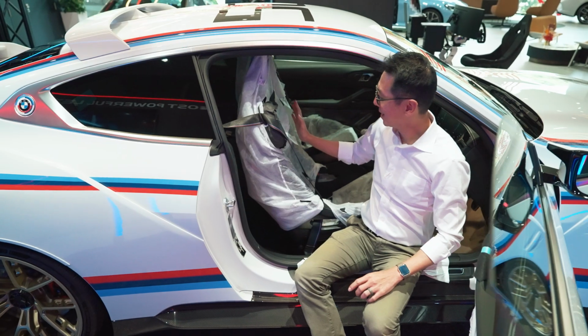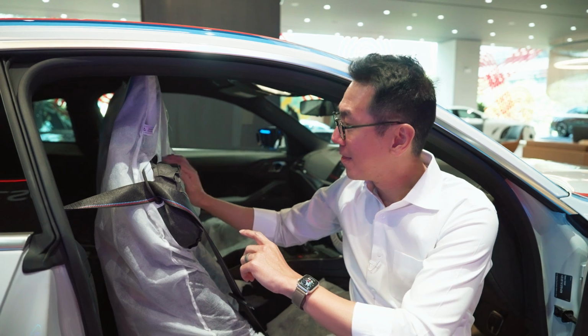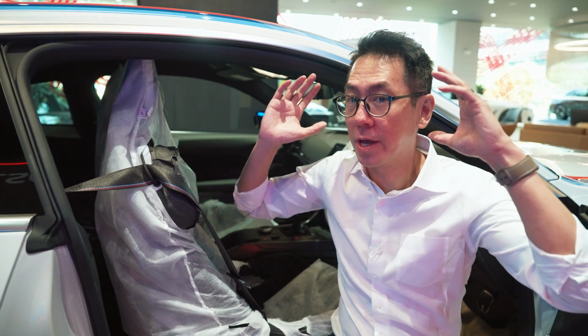And speaking of helmets, these bucket racing style seats, they have a frame made of carbon fiber, of course. They actually have removable headrests, so you can unbolt them, store them somewhere, and that of course leaves room for you to have a racing helmet on when you take this baby onto the track.